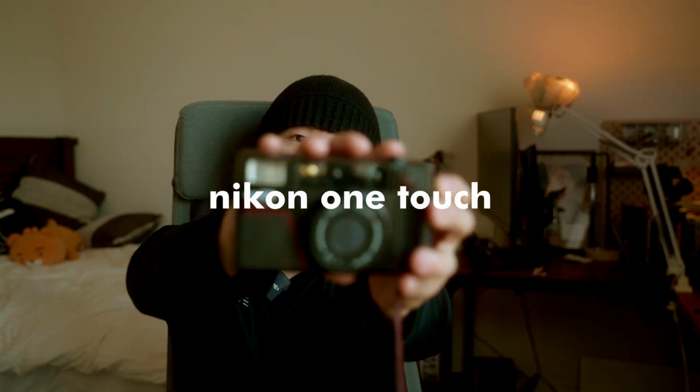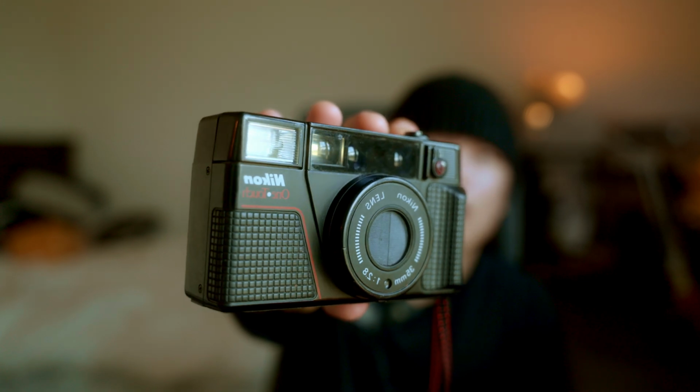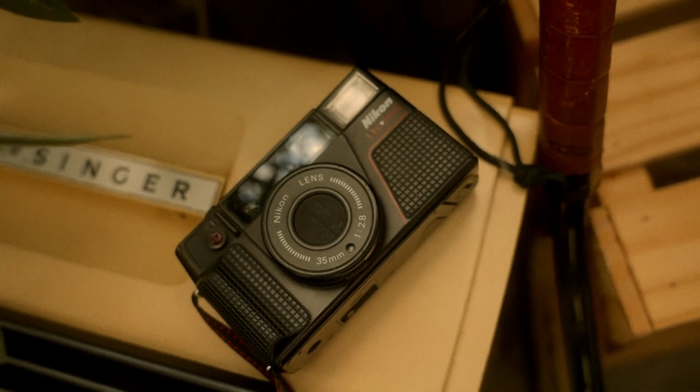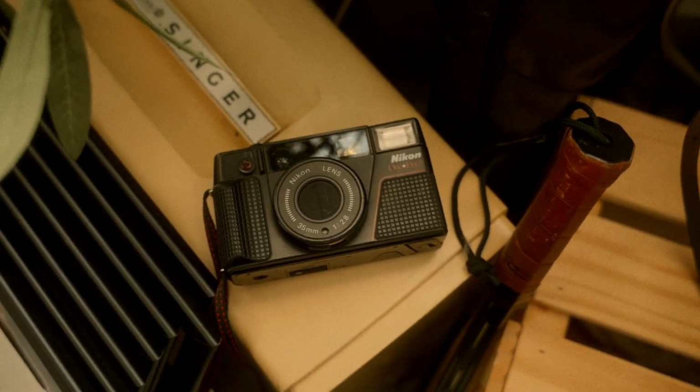The second camera in this category is this Nikon One Touch. Now this camera I would recommend to people. First of all, it looks nice, and I really like the red accents. Similar to the PC55, it has a sliding mechanic to show the lens. And yeah, this camera has been everywhere with me.